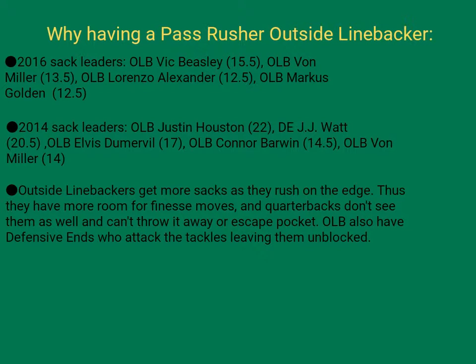So, they get more sacks, and this is my little theory. They get more sacks because they rush on the edge. That way, they have more room for finesse moves. Because if you're rushing on the inside and you do a finesse move, you might be able to get past the center, but there's a good chance the guard might pick you up, because the guard is right there. No matter which way you turn, there's going to be a lineman around you.